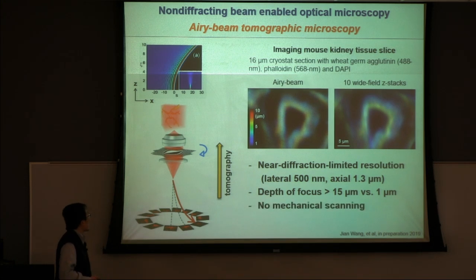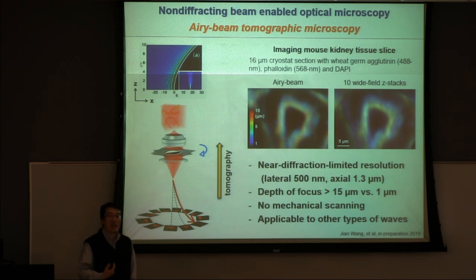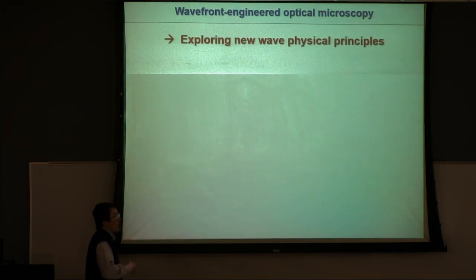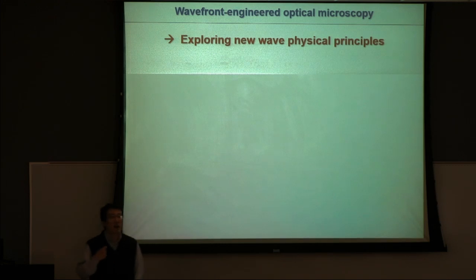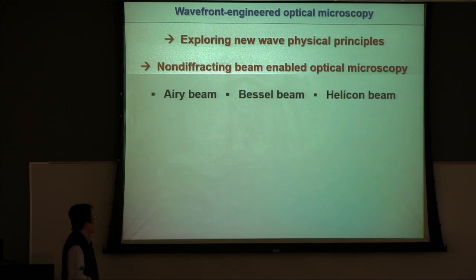And more importantly, for this type of tomography, you don't need any mechanical scanning. And also, the scheme can be applied to many different types of waves, such as acoustic waves or plasmonics and so on. And also, we are now trying to explore new types of physics for non-diffracting beams. And we use this new physics to generate new microscopy tools.